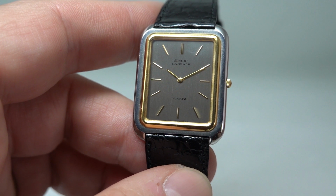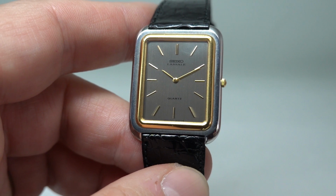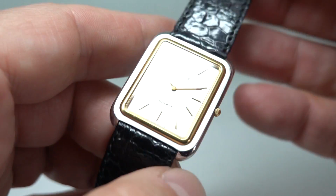I was speaking to a long-established jeweler not so long ago. He's saying that the Lassale range cost more than many of the Rolexes that they were selling at the same time. So you don't find so many of them about.